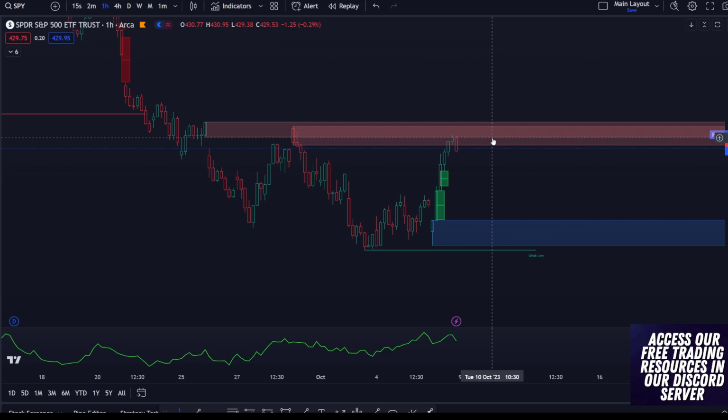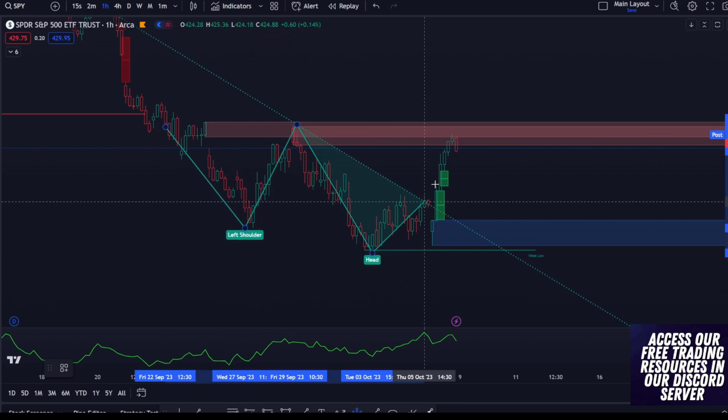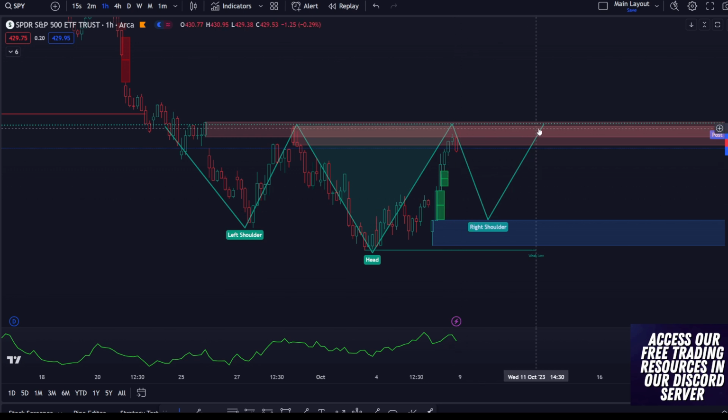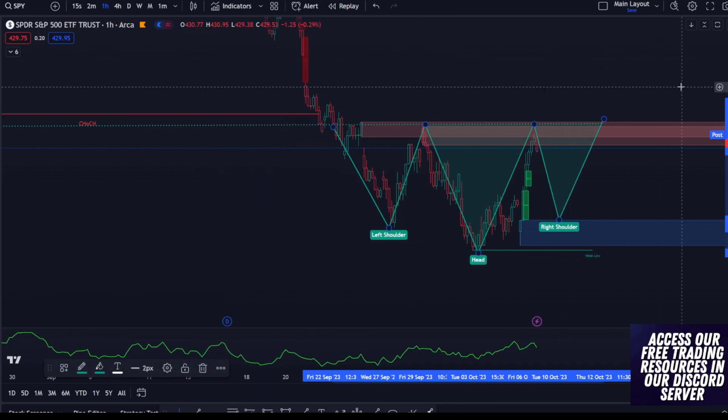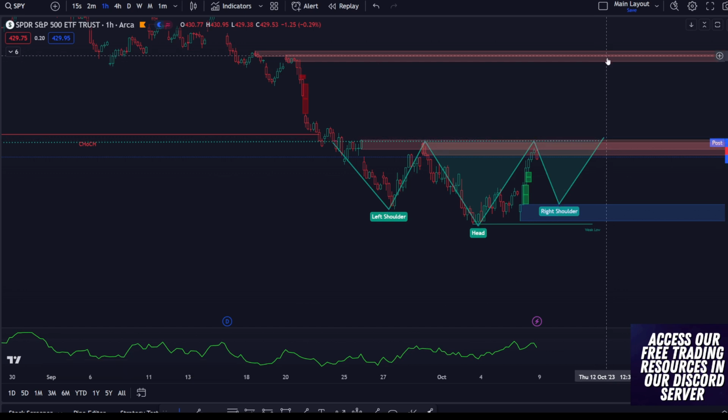$430 is a massive, massive resistance level. Inverted head and shoulders. Neckline sitting at 430, shoulder, head, shoulder, followed by a potential pullback and a shoulder down to 423.05. We have 2 of these fair value gaps to fill. We could still see SPY pull back and then test this support level, and then maybe move its way back up to 430 and fill these 2 gaps up here at 438 and 442.50.